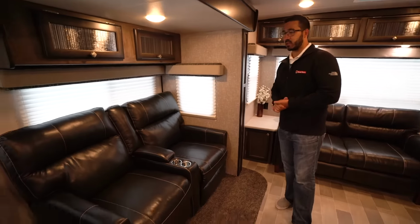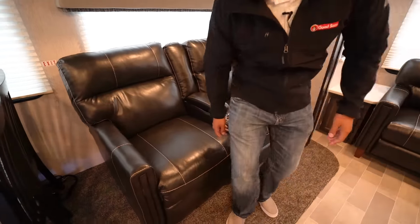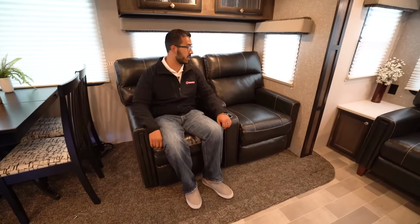Right over here is theater seating. This is directly across from the TV. Both of these do recline. You'll see the cup holders right here. Little space for your remote there. You kind of have the little parachute cord. You just pull this guy. Legs come up just like that. Then you can lean back, relax. When you're done, just drop it right back down like so.